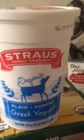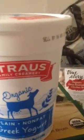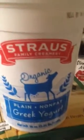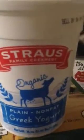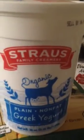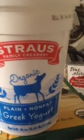Also ran into Strauss, which is an organic plain Greek yogurt, non-fat yogurt. As we all know, yogurt carries a probiotic in it. Organic means the cows are humanely raised, they're grass-fed cows, and when they extract the milk and the process they use, they don't usually use too much heat. Let's turn it around.